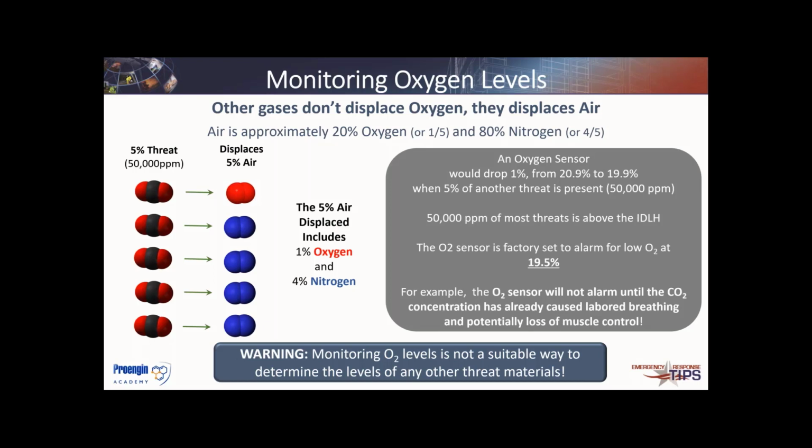That's way above IDLH for most everything. And remember that the oxygen sensors are generally set for a factory alarm of low oxygen at 19.5%. So you're way beyond that by the time you actually see a sensor going off and alarming for something else in the air. But you could watch that.